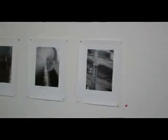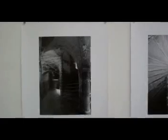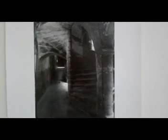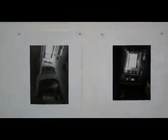Next we have a series of 3 black and white prints, and these are of one particular building in Lyon, in the, I suppose, almost the basement of the building. It's amazing, very organic architecture. It seems to be based on structures of a shell. And some more architecture from the same period.